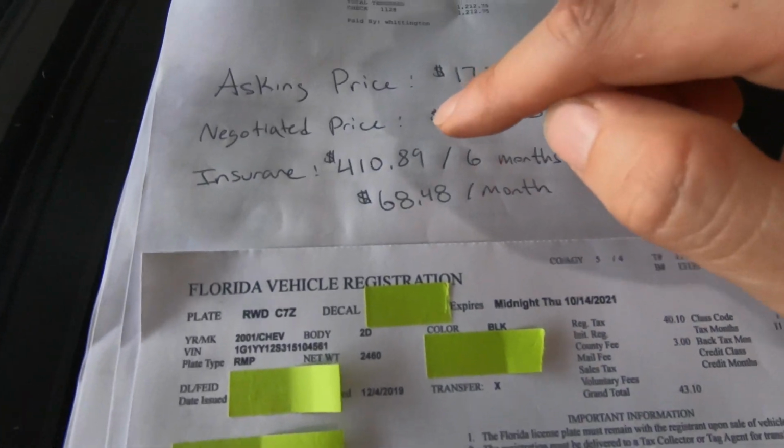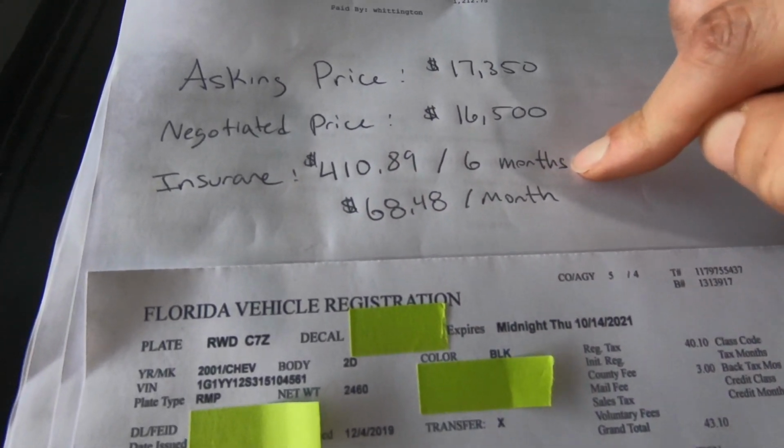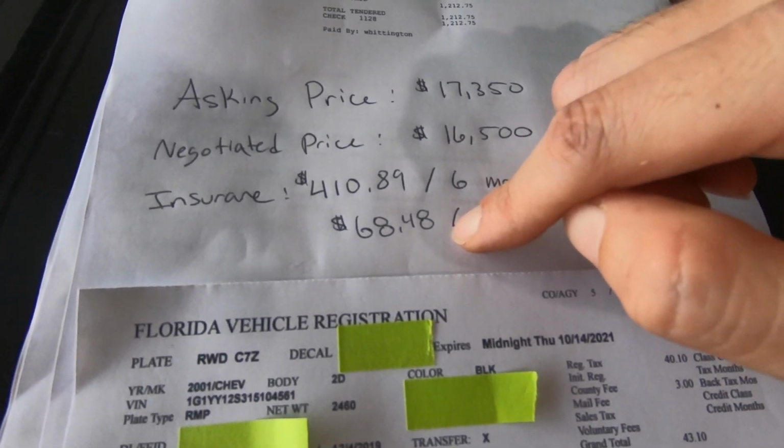Insurance for this car, you're looking at $410.89 for 6 months. So it comes out to about $68 a month. $68 a month for this car in insurance does not seem bad at all, especially for a 400 horsepower sports car. And if you were to finance $16,500, you're looking at payments probably around $300 to $350, and then adding that $60 in insurance. So you're looking right around $400 a month to actually own and drive this car.